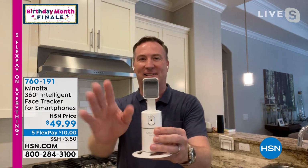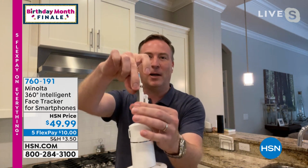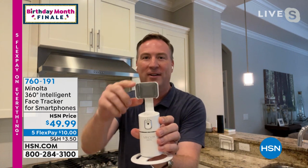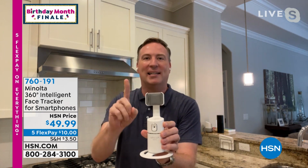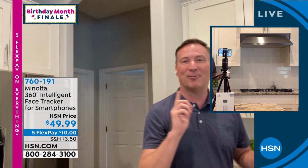And here I am. Mine's actually mounted right back there, but this is how tiny it is, and it has these grips where it fits any phone, whether it's sideways, horizontal, or vertical, and it has a little tilt there. But the magic behind it is when you get on a video call, this will start to follow you wherever you go, 360 degrees around the entire room.